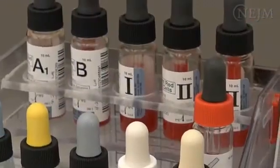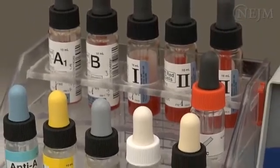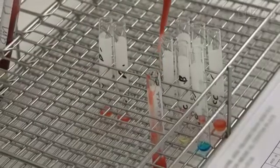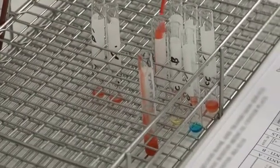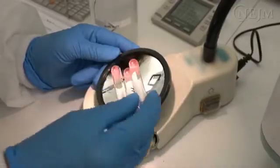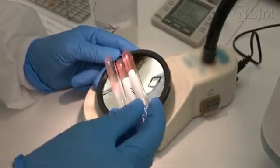The sample will be used to determine ABO and RH types and to screen for non-ABO antibodies. This process takes 30 minutes to 1 hour or more, depending on whether antibodies are detected on the initial screen. The patient's sample is then cross-matched with a compatible unit.